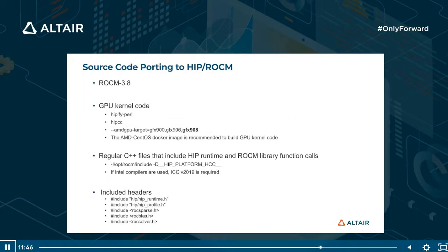At the end, I will briefly talk about the source code porting procedure. I can be brief because the procedure is quite straightforward. Thanks to the HIP ROCm APIs, the ROCm library currently used for AcuSolve is version 3.8. In fact, ROCm 3.9 has been released not long ago. The hipify-perl tool is quite useful to convert existing CUDA code to the HIP syntax. Then the HIPCC compiler can compile the kernel code for AMD GPUs.